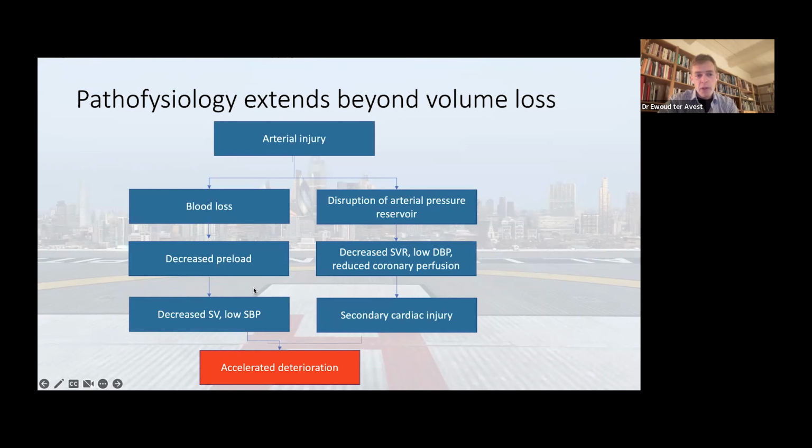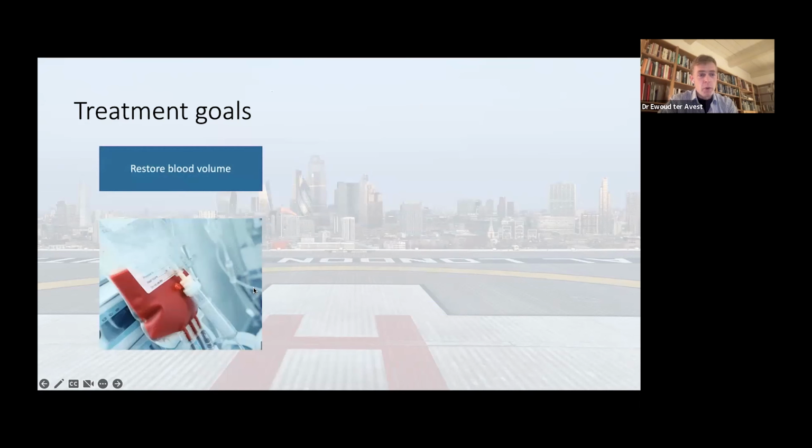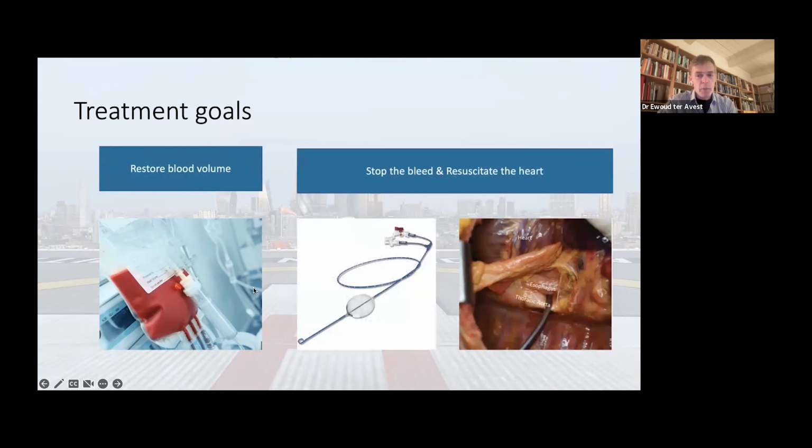As these 2 processes are both important, treatment of patients exsanguinating from non-compressible hemorrhage should ideally be aimed at both these processes as well. So our treatment goals in these patients should be in line with that. We should not only restore blood volume and oxygen carrying capacity at the earliest possible moment, but we should also aim to stop the bleed and resuscitate the heart.